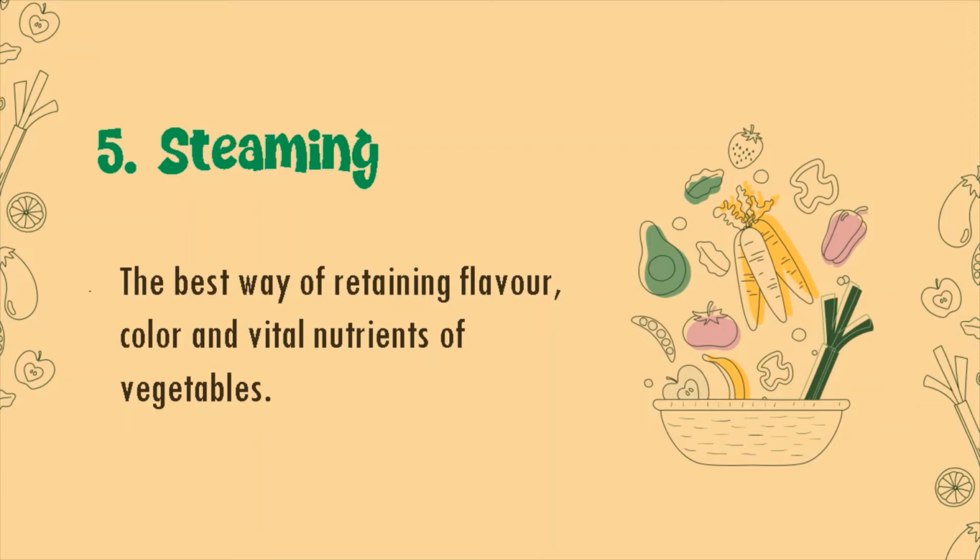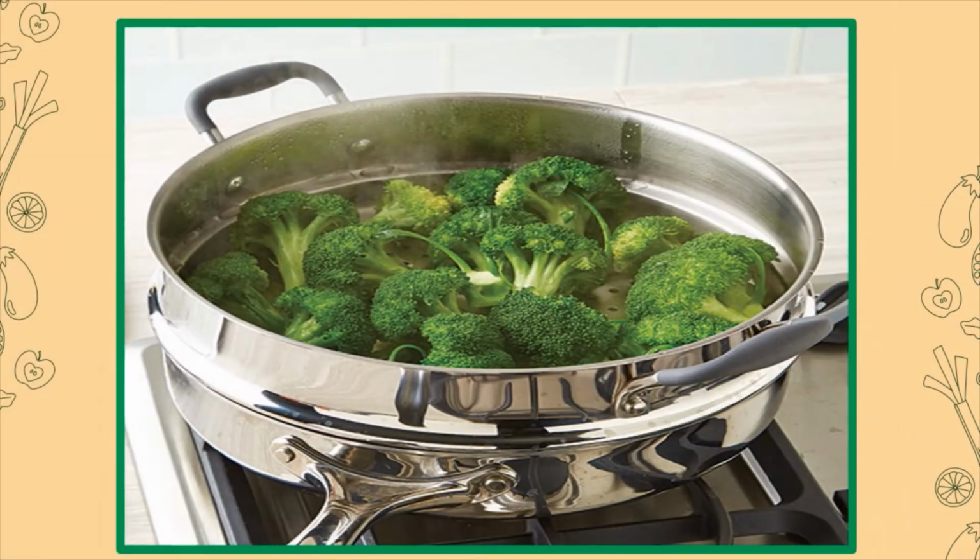Steaming is the best way of retaining flavor, color, and vital nutrients of vegetables. Just be careful not to overcook them as this will make them limp and tasteless.